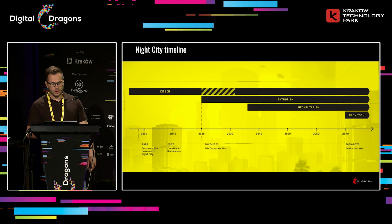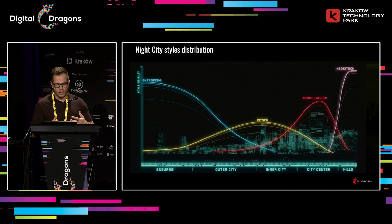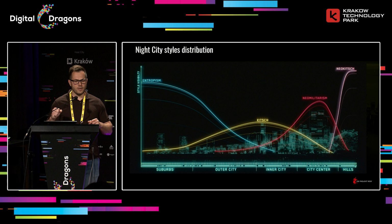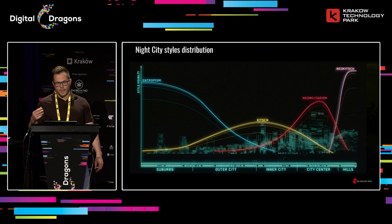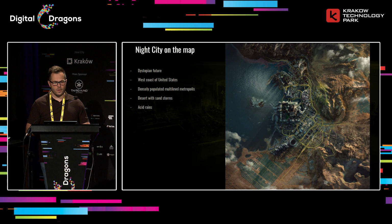We wanted to have a deeper story and deeper environments. That's why all of the styles were distributed along the city, inside of the city. Like you see, we have entropism, which had a huge influence on the suburbs. We have the inner and outer city, where we had a mix of kitsch, entropism, and neo-military. Neo-military was ruling the city center, and neo-kitsch was distributed on the vast green hills of Norfolk.